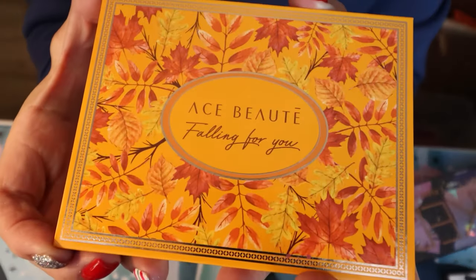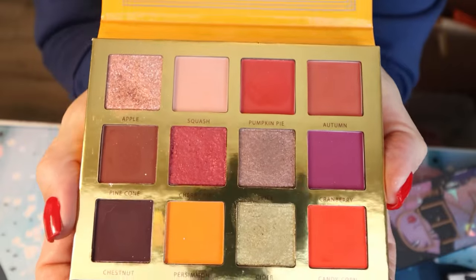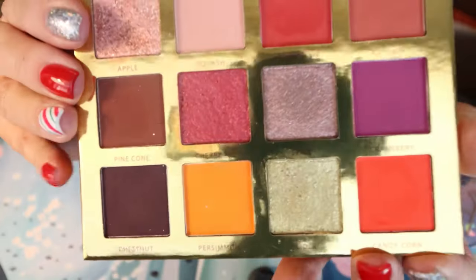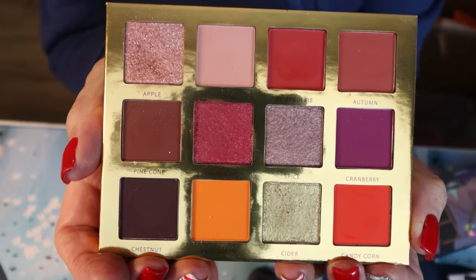I just found another Ace Beauté. I'm telling you, I have way too many palettes. This is the Ace Beauté Falling For You palette. I like this palette a lot, but I'm gonna declutter this. Again, I just have a lot of fall color stories.